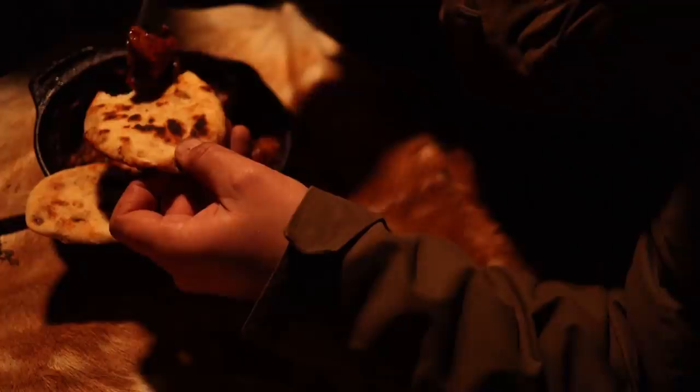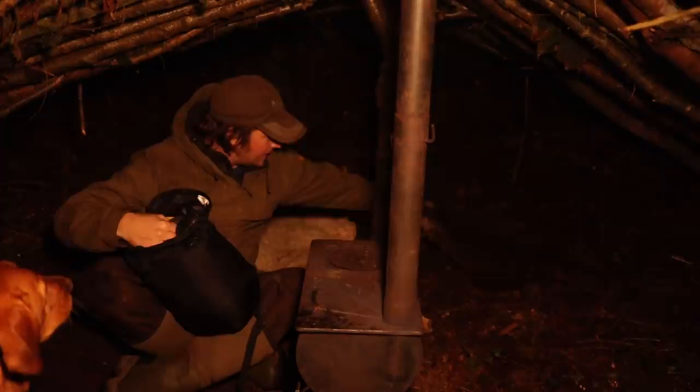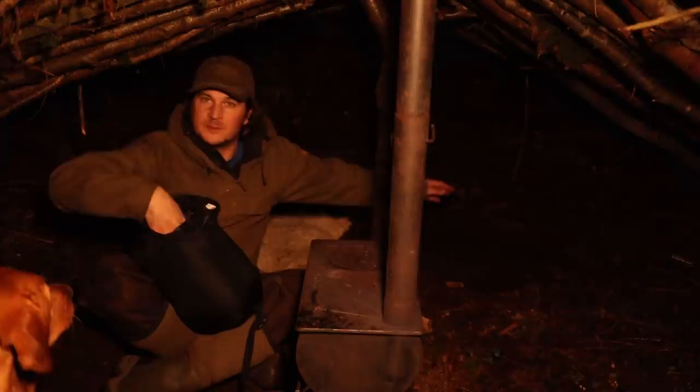So it's now time to get the sleeping bag out. And you can see this is where I'm gonna sleep. There's a sheepskin right here. It's a black sheepskin, and that's why you probably can't see it, because it's a bit camouflaged. That's where Amber's gonna sleep. This is where I'm sleeping tonight.